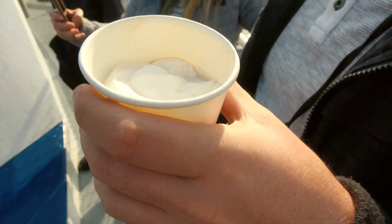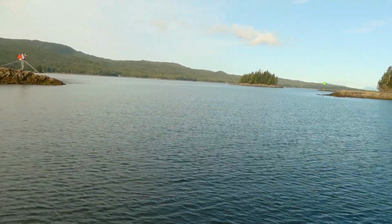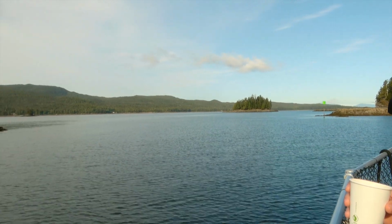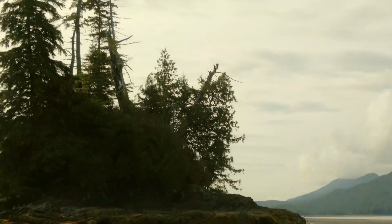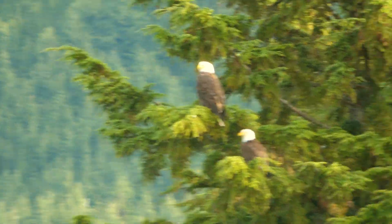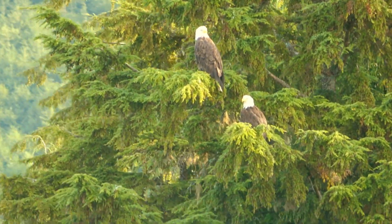Because it has claimed a beautiful home on the north side of this little island. Yeah, it's so much easier to spot them when they're silhouetted behind the greenery. You can see that white head pop so easily.